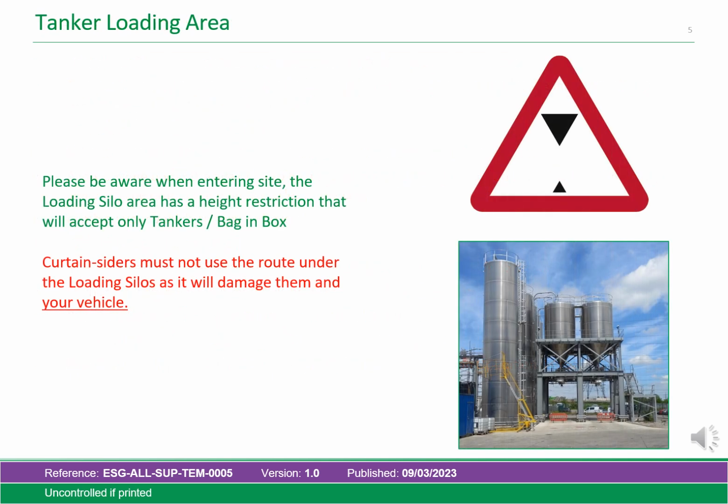Please be aware when entering site that the loading silo area has a height restriction that will only accept tankers and bag-in-box trailers. Curtain siders must not use this route as it could damage the silos as well as your vehicle.